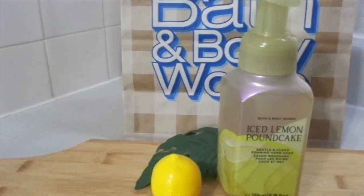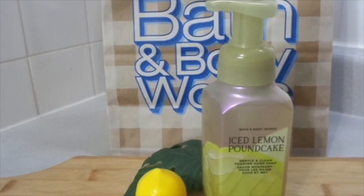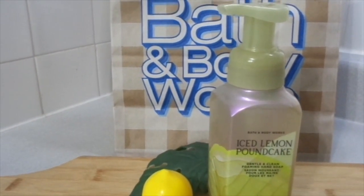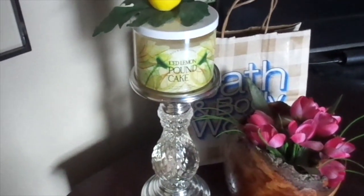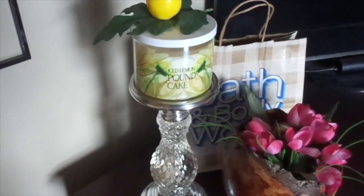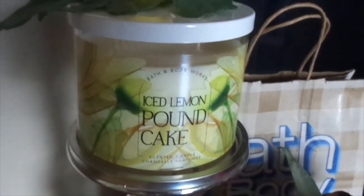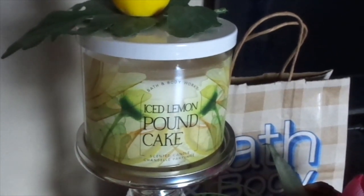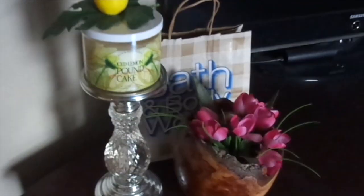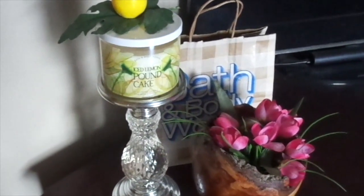So this smells like a rich, tangy tea time dessert, and the notes are sugary glazed icing, pure lemon zest, and fluffy pound cake. Well, next up, of course, I did get the iced lemon pound cake in the three wick candle from Bath and Body Works. And there's the packaging. And once again, I'm not too keen on that packaging, but oh my gosh, that scent is amazing. And my hubby loves it too. I'm so happy to pick this candle up.